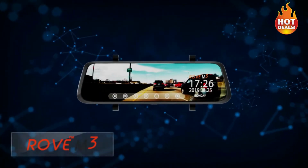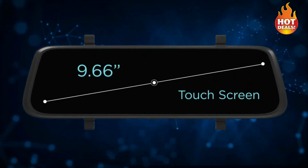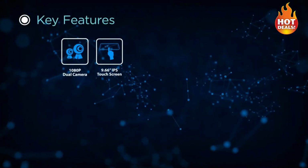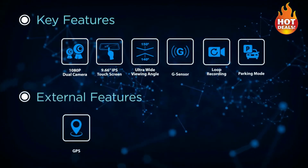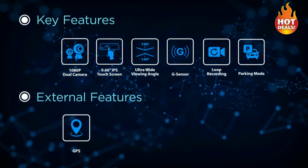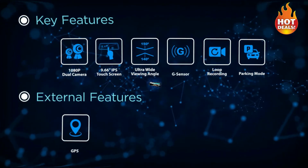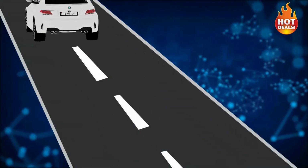Introducing Rove M3 with 1080p front and rear camera, 9.66-inch big streaming media touchscreen, 140-degree ultra-wide lens reverse assistance, G-sensor, loop recording system, 24 hours parking monitor, and an exclusively external GPS system. Rove Dashcam, securing your drive to a safer future.